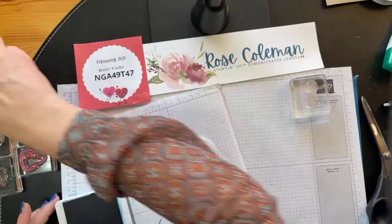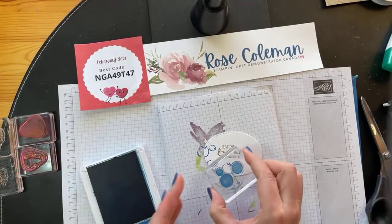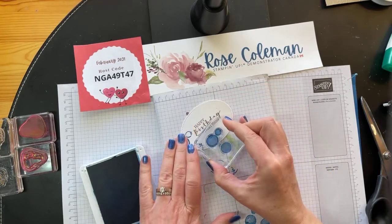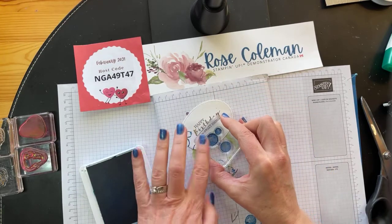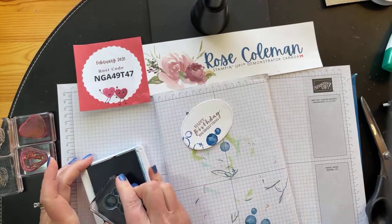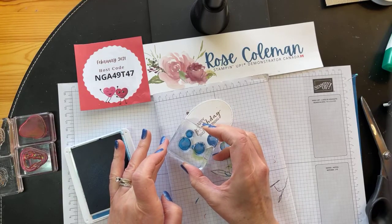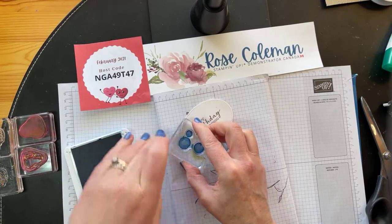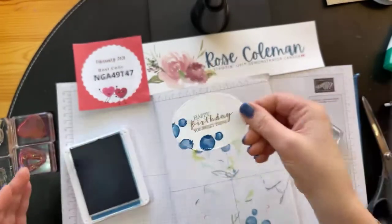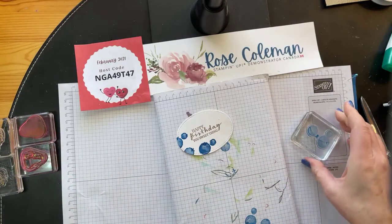All right. So then I'm going to bring in the blueberry inside parts and just line these up. I love photopolymer. This is the beauty. We can see exactly where we're stamping. It's going to stamp straight down and straight up. And then for this one, we'll line all 3 of them up. Straight down and straight up. There we have it. See those beautiful blueberries? Okay, so I'm done with the blue ink, the Pacific Point.